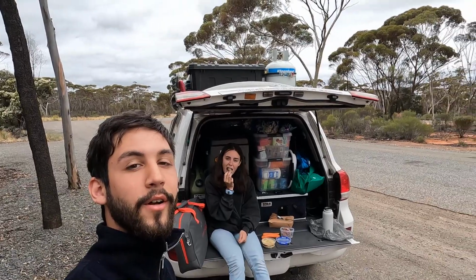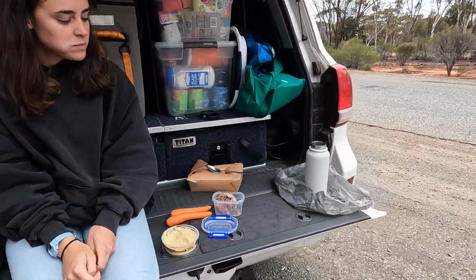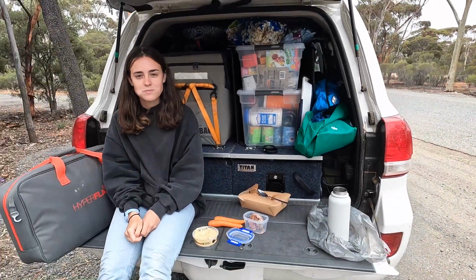We're just stopping on the side of the road now for a bit of lunch. Holly's got some leftover frittatas and I've got some leftover paella. And we'll be back on the road again.